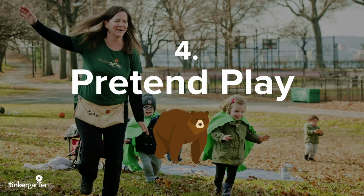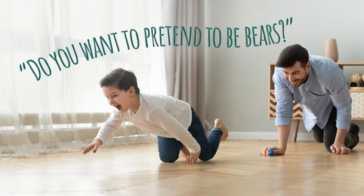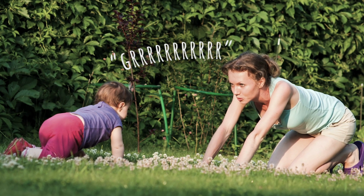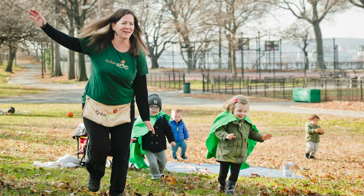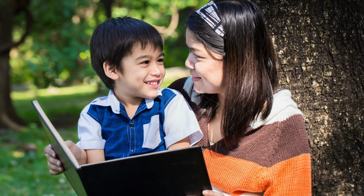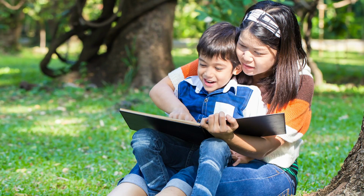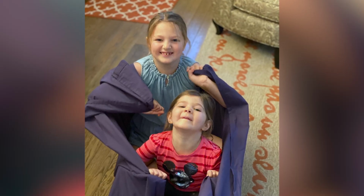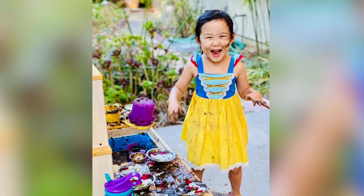Number 4, pretend play. You could start by saying, "Do you want to pretend to be bears?" Or you could just growl and make it clear that you're a bear looking for a friend to play with. However you start, once kids are into it, they can keep playing on their own and you can back away. If pretending doesn't come that easily, you can also use stories and picture books. You can read the book together and then you can use that story as a starting point for play. And who wouldn't want to adventure like Max after reading Where the Wild Things Are? Or whip up some Cloudy with a Chance of Meatballs in the mud kitchen.